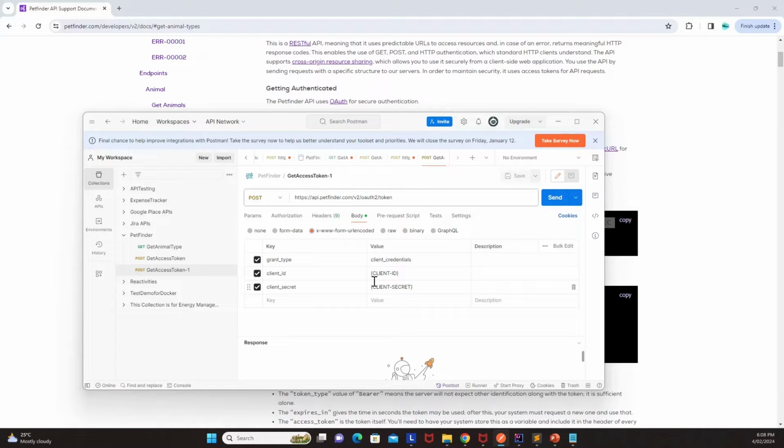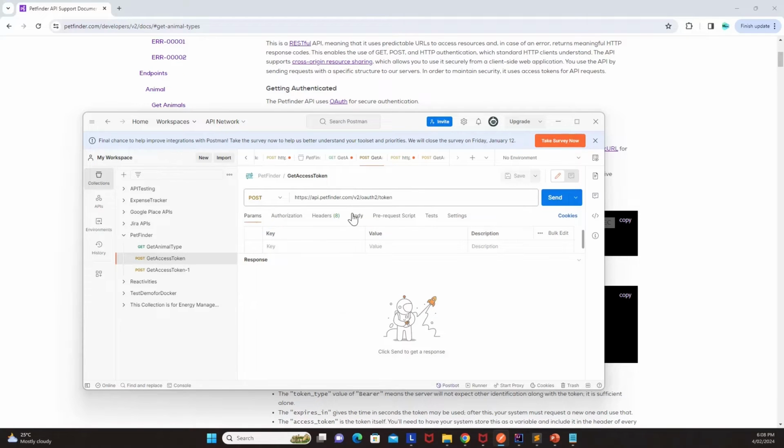That's a very good mechanism: if you have a curl command, you can directly come here and import it, and you need not manually add any body details or specifically add authorization headers or body. It will automatically come over here. Now if I go to get access token here, there is no body because we were trying to enter it manually.